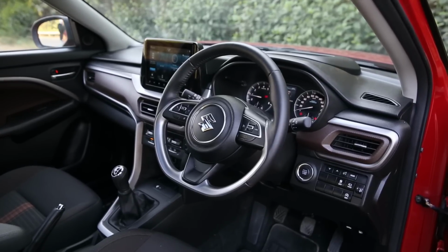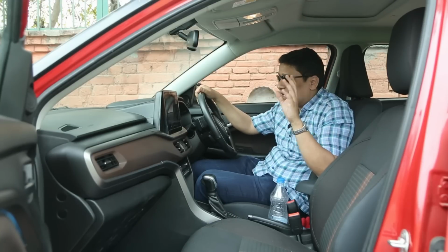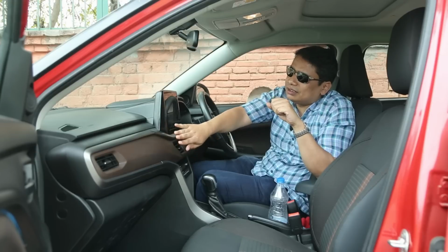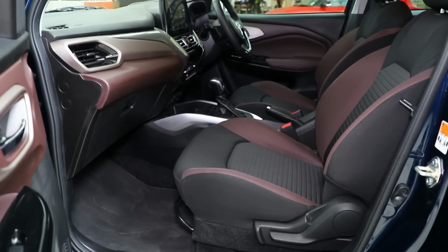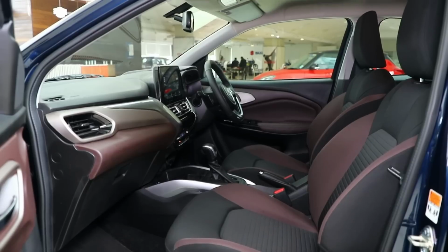The big difference, of course, is the fact that you get a sunroof on the Brezza, which you don't get on the Fronx, and of course you also get a very different color over here. You get brown for the Brezza. In the Fronx, you get a very deep maroon shade, which is a big differentiator. Other than that, the design of the AC vents, center console, everything feels very familiar in both these cars. You get paddle shifters behind the steering wheel on both the cars.